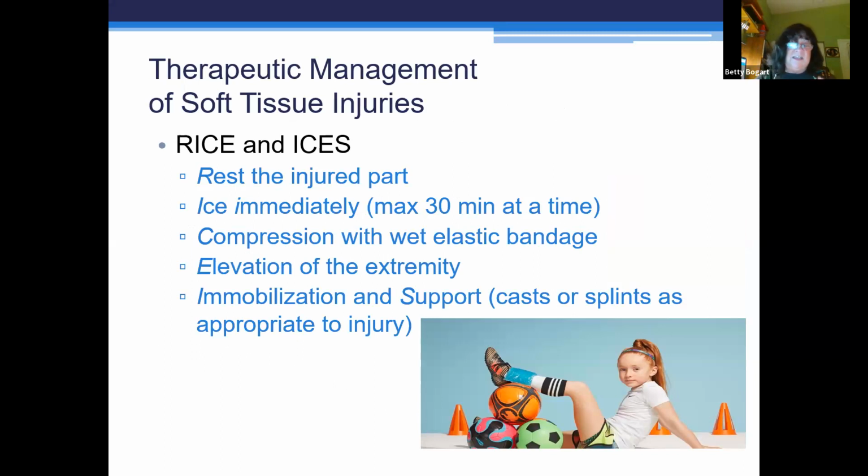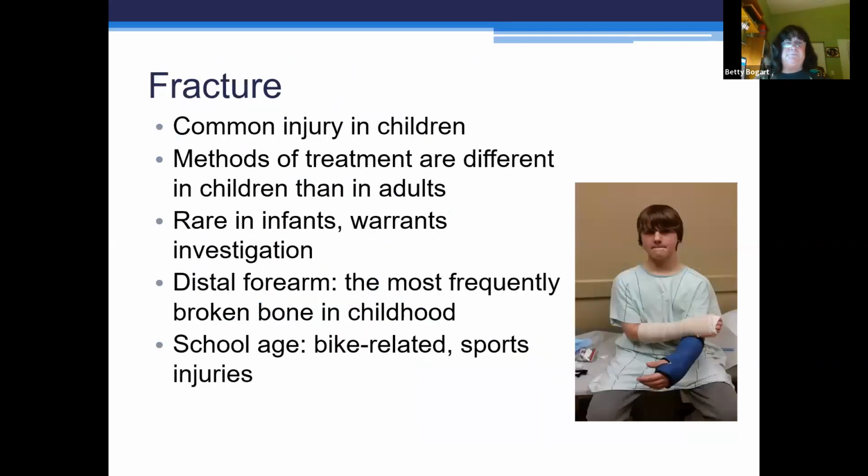They've got, today, as I said, even cast on some really bad sprains. They felt that the recovery is better. Now, fractures, commonplace in children, but not infants. If you see an infant that has a fracture, it should be looked at closer.